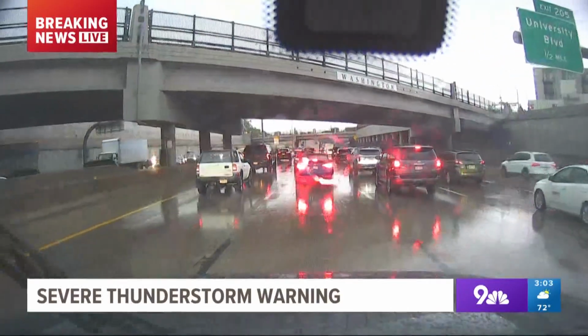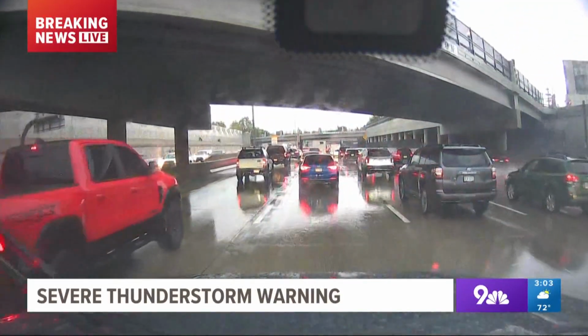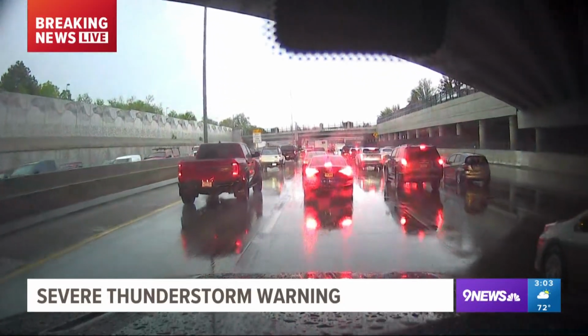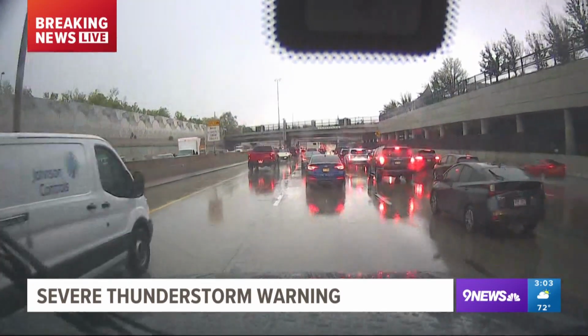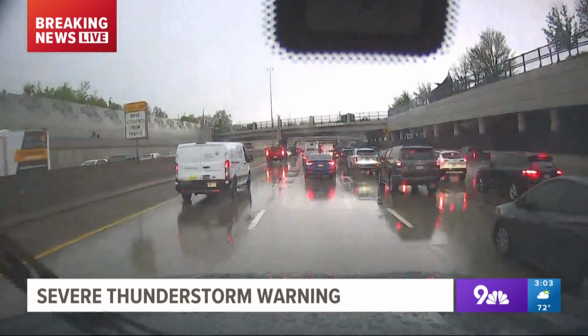But we will be out here through the rest of the evening, continuing to follow these storms just so you know what to expect and how to stay safe. Again, we're on I-25 southbound heading towards Centennial, kind of going in and out from a couple of other cells, but we will continue to keep you updated on what you can find out there. I think we're going next out to meteorologist Chris Bianchi. Chris, what do you have for us?